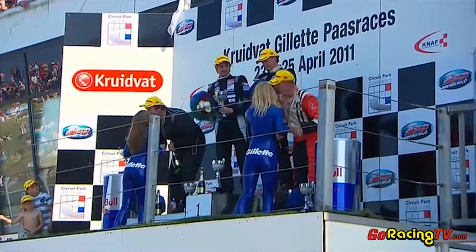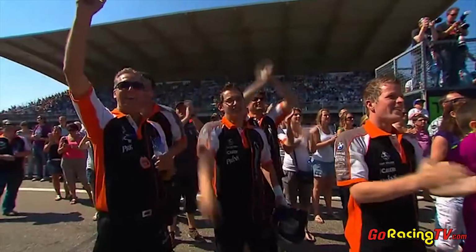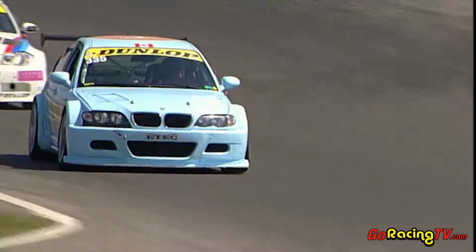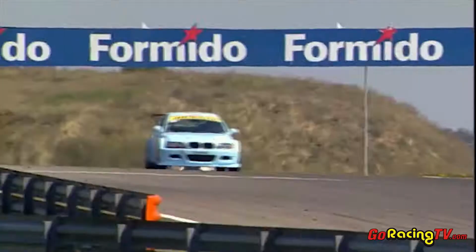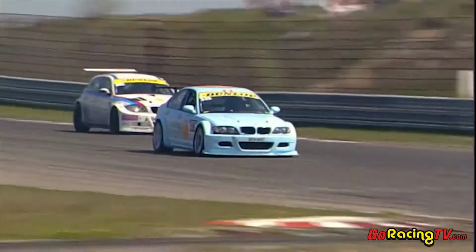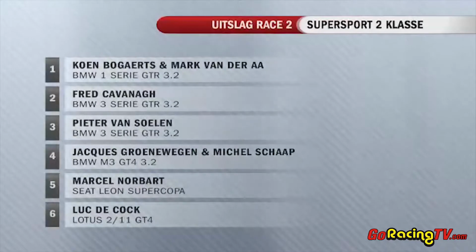Koen Bogaerts and Mark van der Aar. Yeah, Koen did a fantastic job taking the lead in the race. It wasn't very easy because he left me with virtually no tyres. But all I had to do was finish the race, although Kavanagh was getting closer and closer. I couldn't keep him behind me, and I was settling for second place, as I couldn't attack anymore. Luckily for us, Kavanagh's gearbox got stuck in fifth gear, and we've won the race. This is a great reward for us and the team.